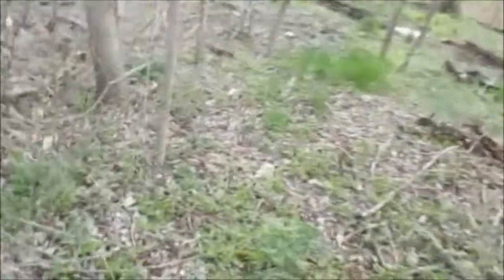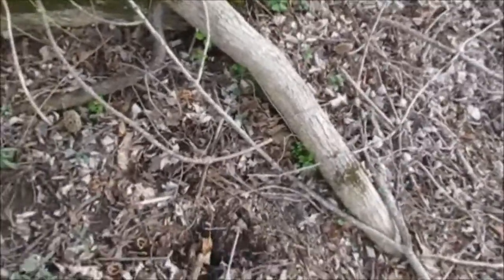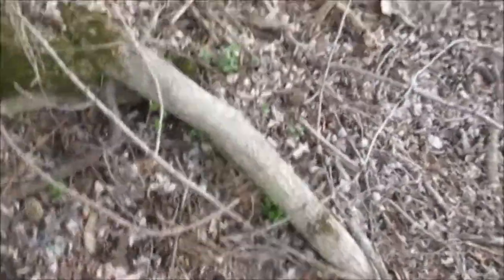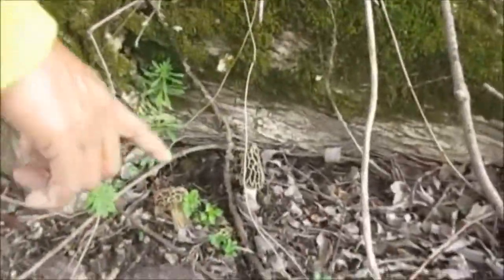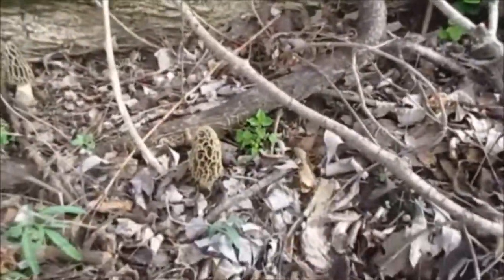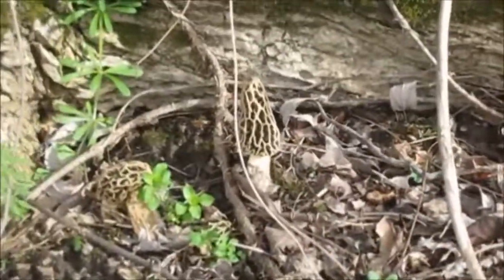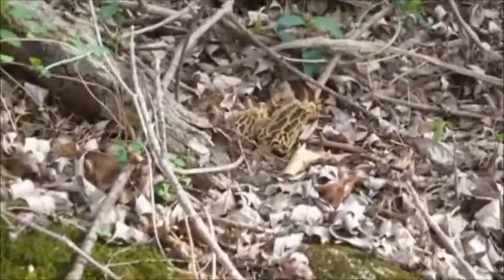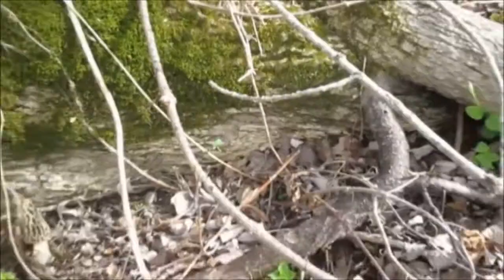Gosh, guys, we just found three more. We was getting ready to leave so we can get home at a decent time. Yep, four, five, six. Gosh, this has been an epic day, man. I'll be quiet because there's a dog on.